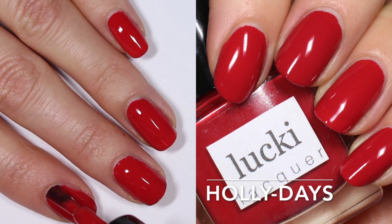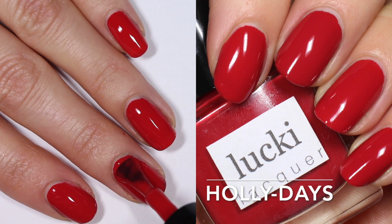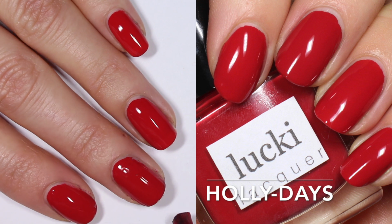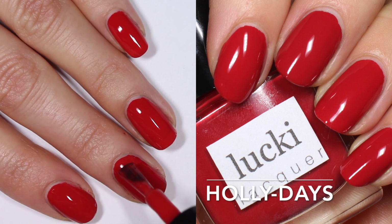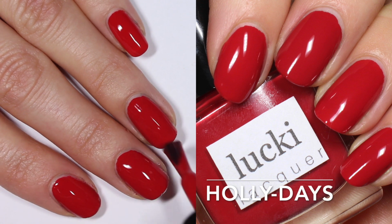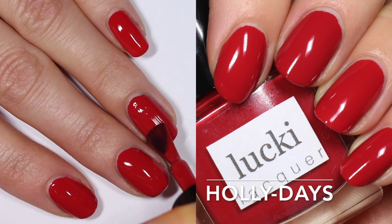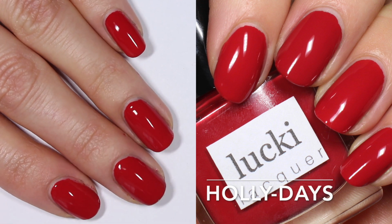I do think that this one I would suggest building up in 2 coats. It just felt a little bit flat maybe in 1 coat, and I feel like 2 coats is going to give it a little bit more volume, a little bit more oomph, and smooth everything out. So I'm doing 2 coats of Holidays, but it sounds like you could potentially get away with 1 coat if you wanted to.